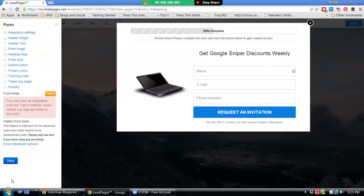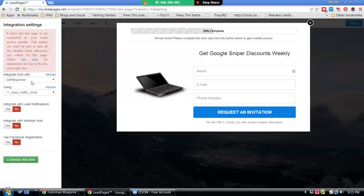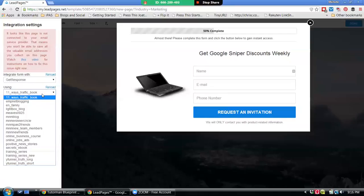Now, what's great about Leadpages is that they integrate with a whole bunch of different autoresponder services. So we use GetResponse, and we need to integrate that with GetResponse. So we choose GetResponse, and then we choose the campaign that we want to use for our product page here. And again, that campaign is going to be your sales funnel, which we have not created yet. So you can just pick one or go to GetResponse and create one real quick and then come back and choose it here. But for right now, we're just going to choose it.